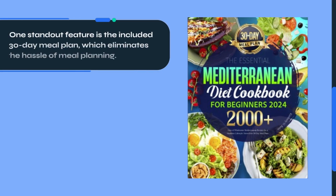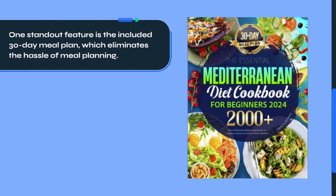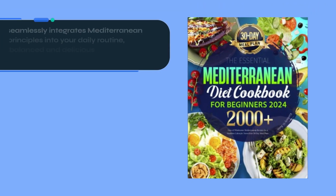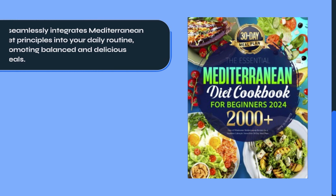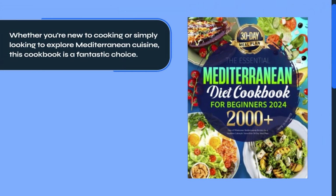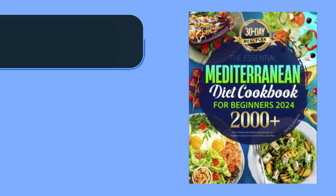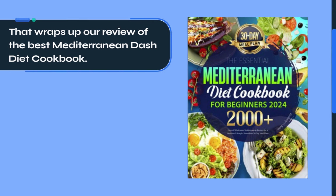One standout feature is the included 30-day meal plan, which eliminates the hassle of meal planning. It seamlessly integrates Mediterranean diet principles into your daily routine, promoting balanced and delicious meals. Whether you're new to cooking or simply looking to explore Mediterranean cuisine, this cookbook is a fantastic choice. That wraps up our review of the best Mediterranean Dash Diet Cookbook.